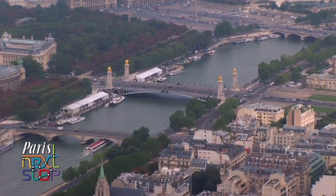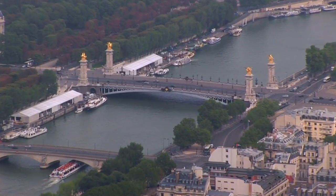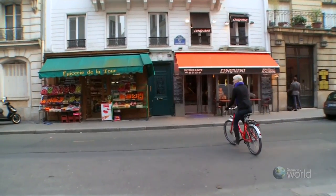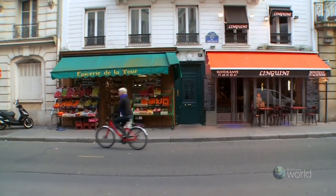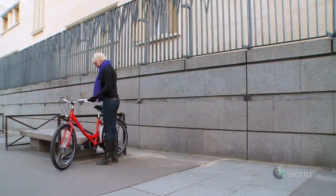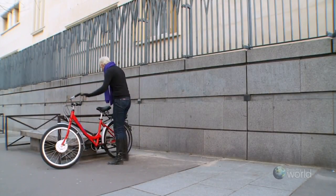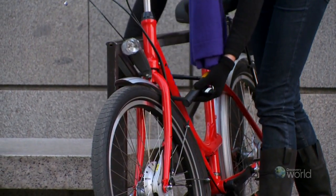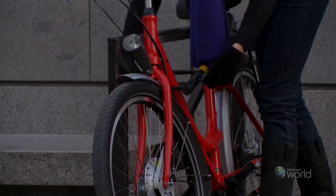We're in fabulous, frenetic, fashionable Paris, and we've been looking at some of the amazing things around the Bir Hakeim metro station. I'm going to lock my rental bike up for a while and continue on foot to the next place I'd like to show you, a charming little street called Rue Claire.